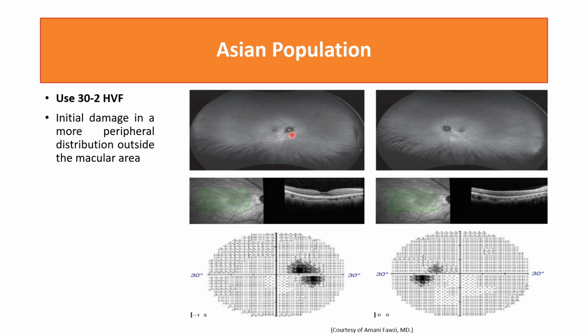imaging, showing increased autofluorescence along the inferior arcade in both eyes. And we see here scotomas in the 30-2 visual field, and in the OCT we see a small image. However, we see here attenuation of the ellipsoid zone along with the interdigitation zone in the peripheral area, and as we go to the inferior scans, this damage will be more manifested.